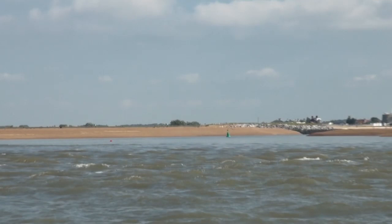Off the track just to show you how shallow it gets. We went to the west by about 10 metres and it went down to 2 feet 9 inches. We're back in the channel now and we have 7 foot 4 inches, so there is a lot of water in the right place.